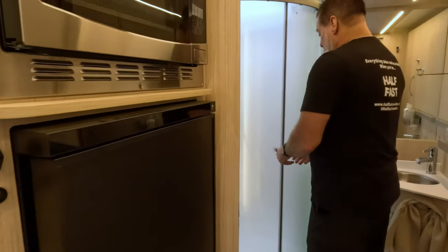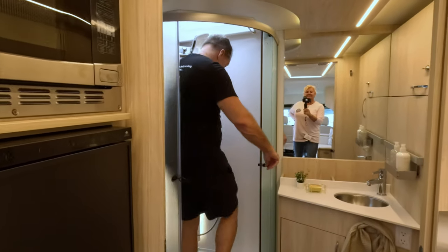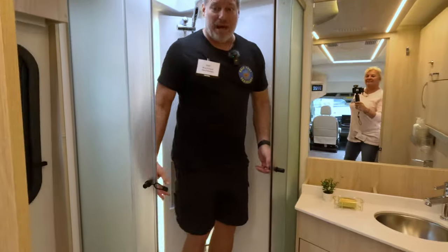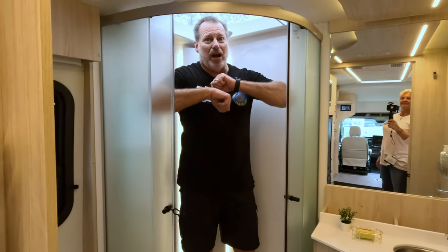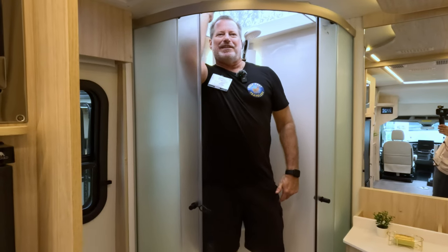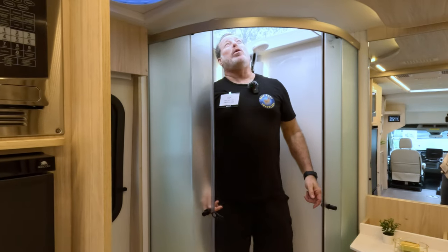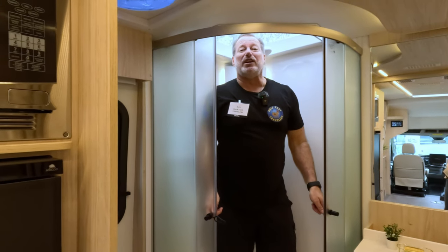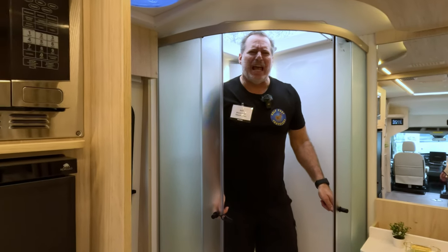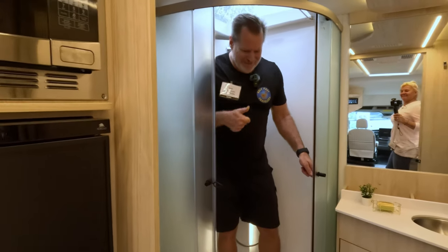But take a look at this shower. As you remember, this was one of the things we criticized about the Class B, having a wet bath. This is a roomy shower. I've got plenty of room. I'm 6 feet tall. I've got a little space here. I like the fact that they have the sunlight. You just don't want to park under a big building when you're having a shower because there's no shade on there. Other than that, though, this is a thumbs up.